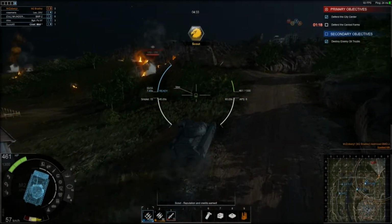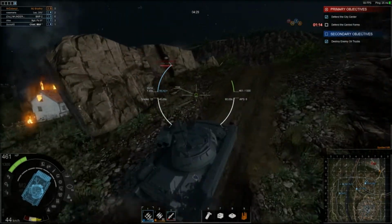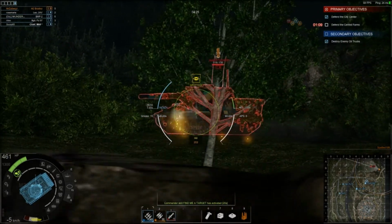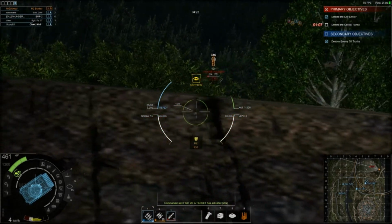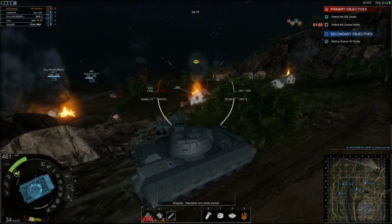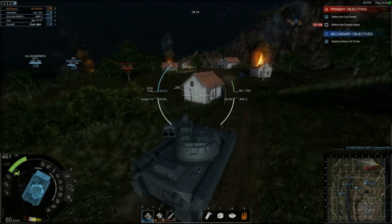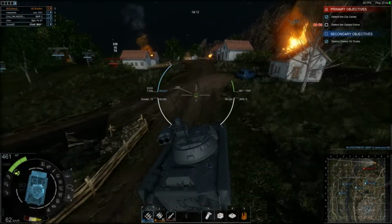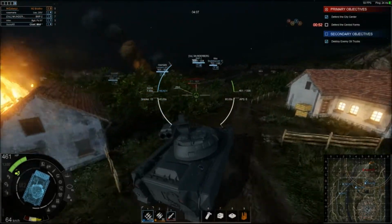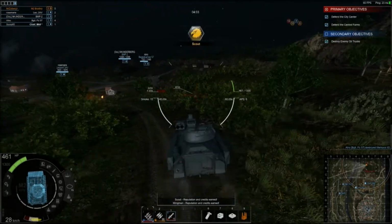Anyway, let's push to the top of this hill, and then we can engage the targets at the spawn up there. And then after that, we can push down to the third objective. A Thunderbolt. He can't actually hit me because his gun depression on the back is like +1, so it's fine by me. Then definitely pen the hell out of him. Let's move up. I probably won't be able to get a hit on this tank because he'll die before I get there, maybe? Potentially? Yeah, he died now.